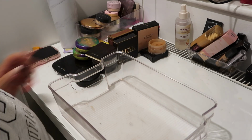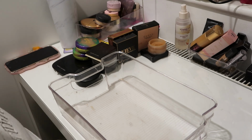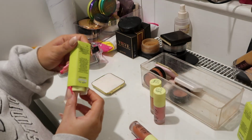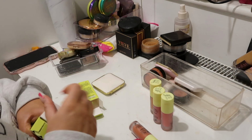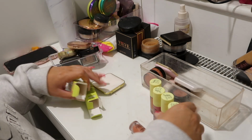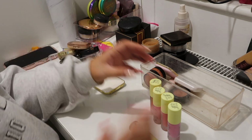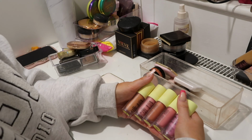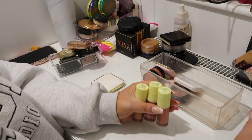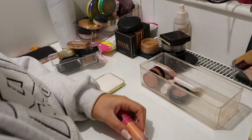Nearly halfway, that's not that bad. I'm feeling good with that. Liquid, I've got some from Made by Mitchell. I know I've kept some other stuff in their packets, but I think I'm going to have these out now. I've just got these, oh, 5. Didn't know I had 5. I've got these 5 here, so they're all staying.